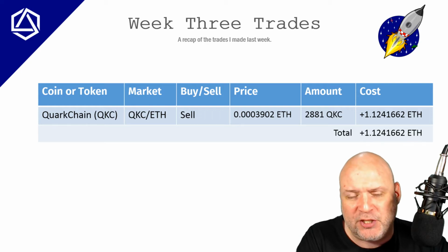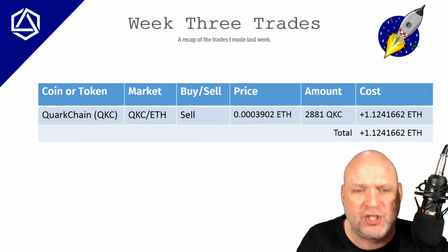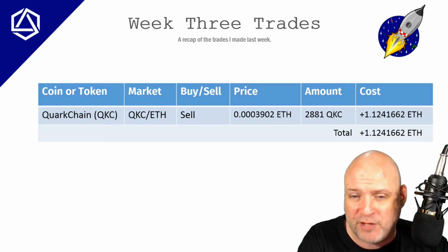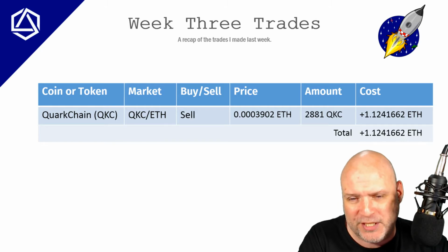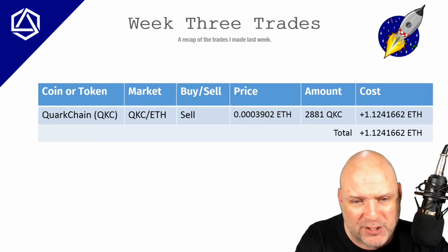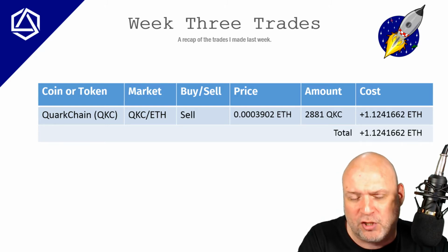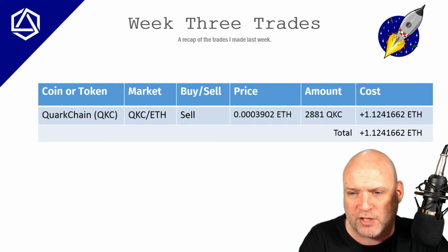Now, I did actually transfer the Quark chain out of my IDEX wallet back into my MetaMask in preparation of Binance launching Quark chain markets on their exchange. Now, they stalled, because apparently only 3.9% of the Quark chain tokens were actually trading, causing big swings in volatility. And they elected not to launch the markets on that day. So instead of hanging on to the Quark chain, which I knew would result in us actually not capitalizing on the profits, I sent it back to IDEX and sold it. So there we are, we were in profit again.